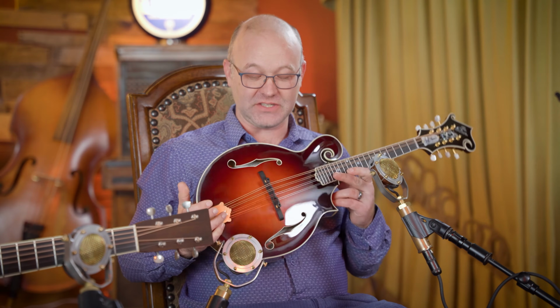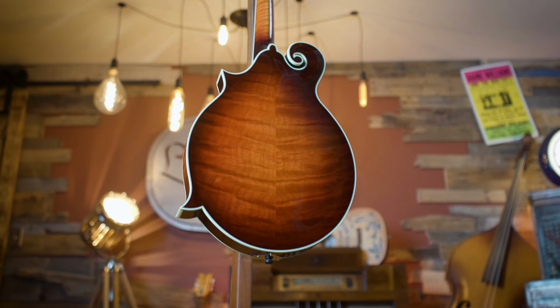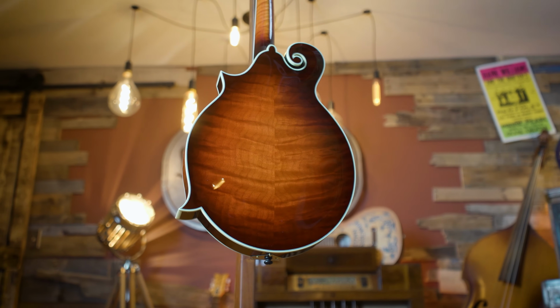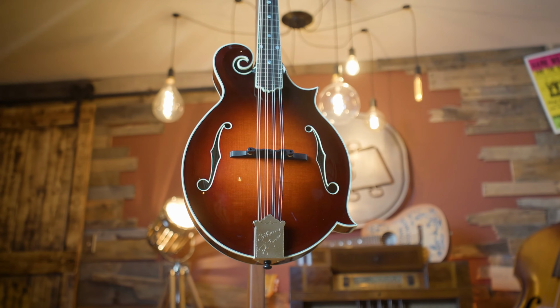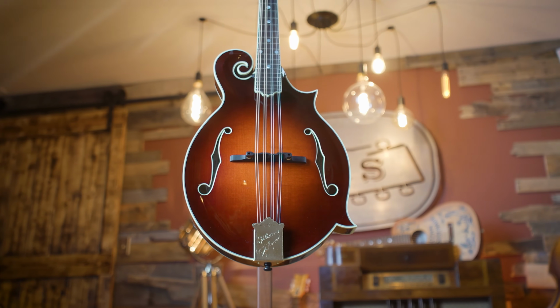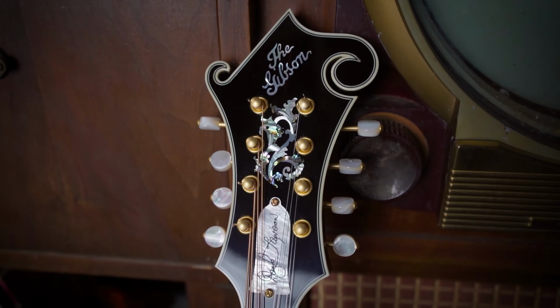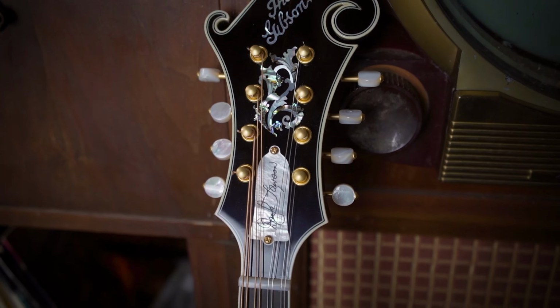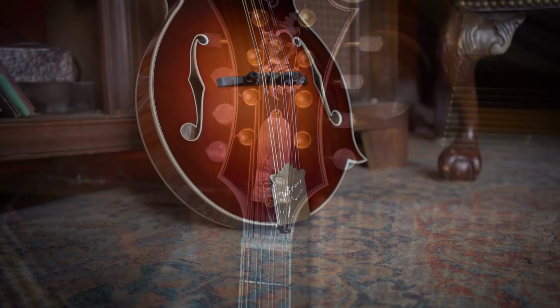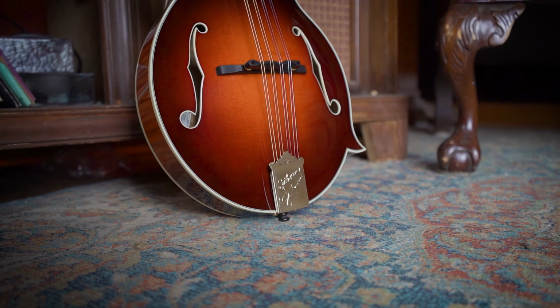So this is an F-style mandolin, of course. It has a flame maple back and sides, just beautiful maple used on this, bound on the front and back with this ebony or ivory binding, as well as the F-holes, fretboard, and headstock. It has a floral headstock inlay, which is a very cool inlay pattern that Doyle selected. Really nice, I really like the design of that. It has the pearl truss rod cover sign with the Doyle Lawson signature in there, as well as the Doyle Lawson signature etched into the tailpiece cover.